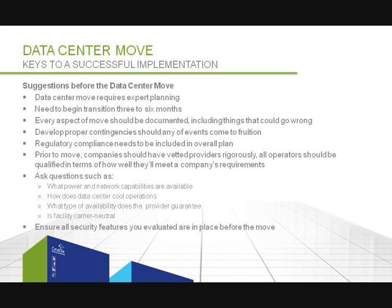Is the facility carrier neutral? In other words, do you have the flexibility to use the data center's carrier partners or select a carrier of your choice? And ensure all the security features you evaluated are in place before your data center move. These features include cameras, monitoring, controlled access, and more.